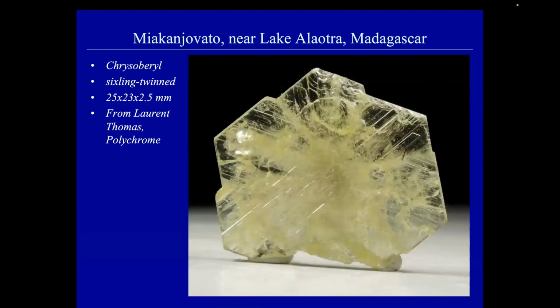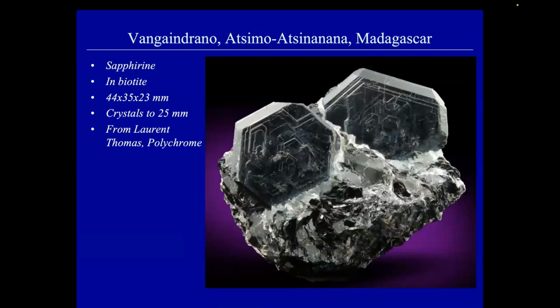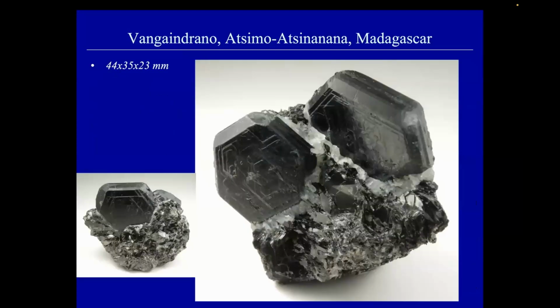Laurent also came up with a new find, and I guess Jeff mentioned it, crystal clear barrel-shaped crystals, sixling twins. This one's 25 millimeters across, from Madagascar. Nice, clean sixling twins. And the highlight is a new locality. Laurent has had sapphirine before, but this is a new location, and these are crystals in biotite. This specimen is 44 millimeters across with crystals to 25 millimeters. Very nice specimens for the species.